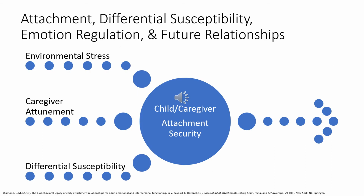So up until this point, I've really been talking about attachment security as predicted by caregiver responsiveness and sensitivity, but it's important to broaden our model a little bit and see that, yes, differential susceptibility of the child, and to be honest, the parent, although we're not talking about that here, plays a role. It's much easier to form a secure attachment with a dandelion than it is with an orchid. And environmental stress influences attachment security, because it's a lot harder to be a sensitive and responsive caregiver when you're in a highly stressed environment, and it's harder for kids to regulate themselves in highly stressed environments.